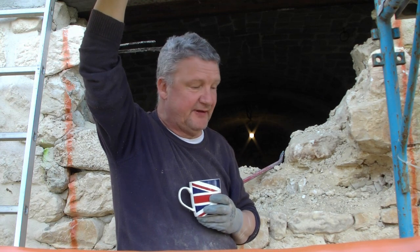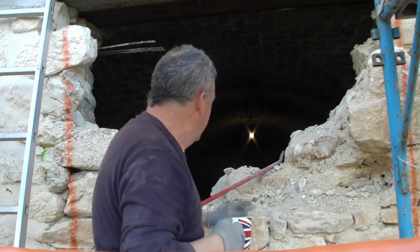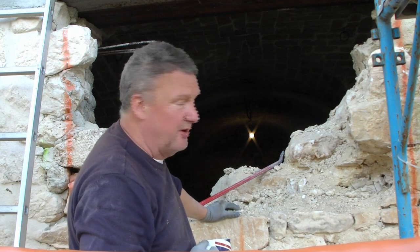So coming to the end of the day here, about 6 o'clock, still 22 degrees, lovely, just having a cup of tea, and probably going to do some clearing up in a minute. Lots of stuff coming out. It's quite easy to take this stuff out. As you can see, there's quite a big hole there now. Yeah, so probably carry on with this tomorrow.